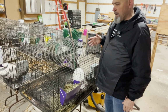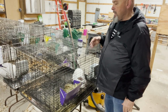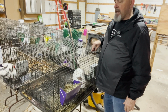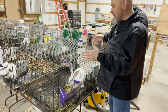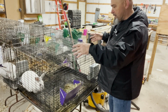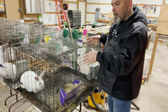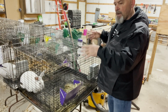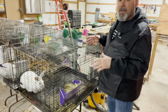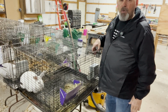That's one negative thing about these cages. You'll see them at Tractor Supply. They're over by the rabbit stuff. And then what happened is you build this and then they sell you a tray where all the droppings and the urine and everything else goes into. And you talk about a freaking mess. Guys, worst design in the world.